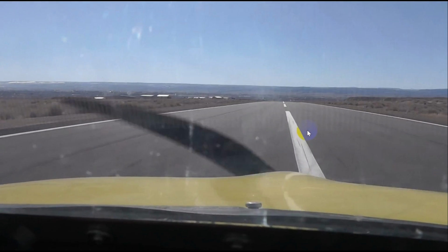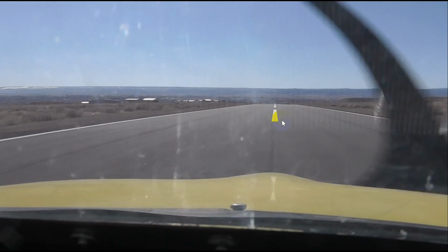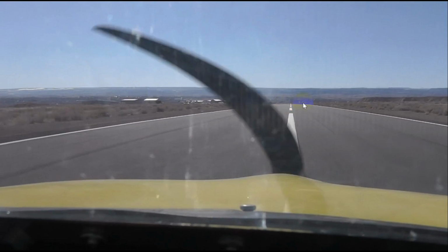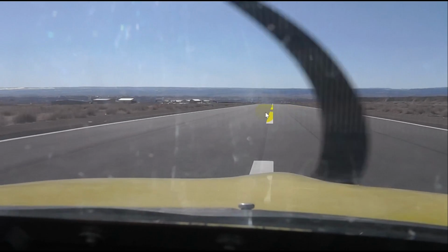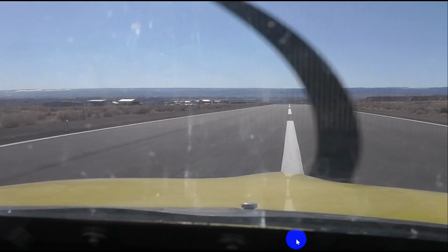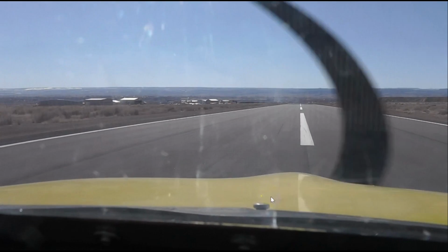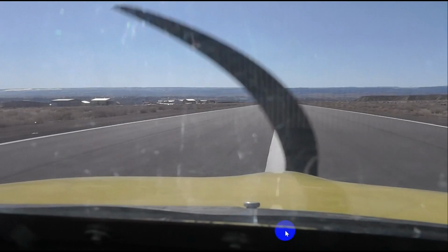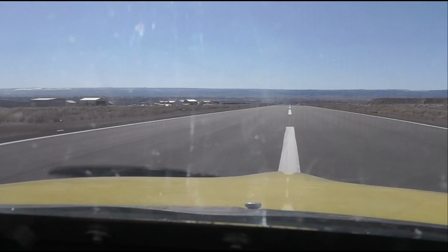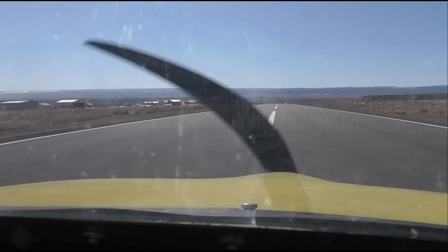So we're going to get off of the runway here and let other planes use it, and so that ends this particular flight. Two turns around the runway with the go around. Let's call it quits with this right here.